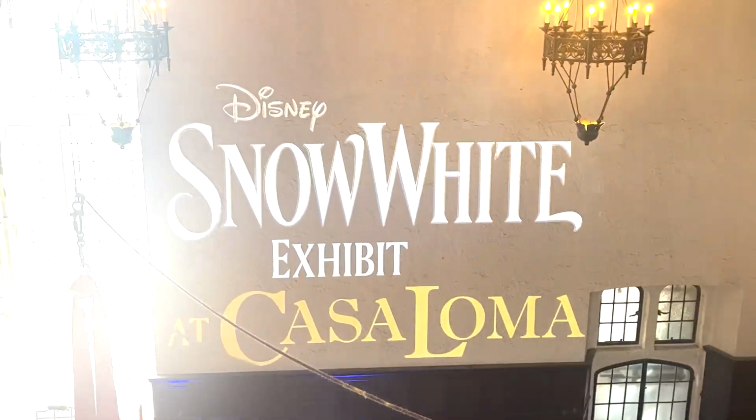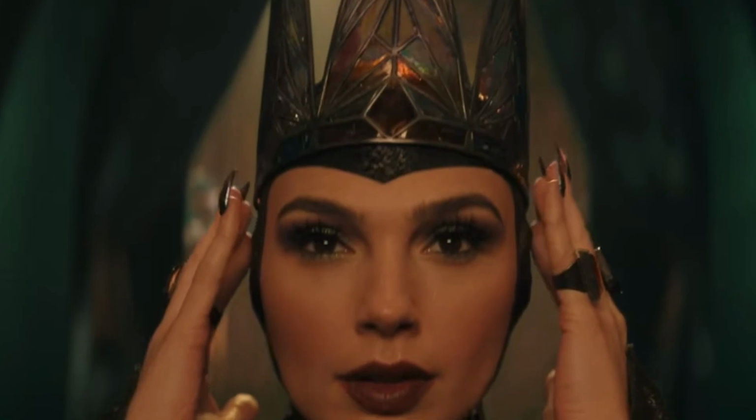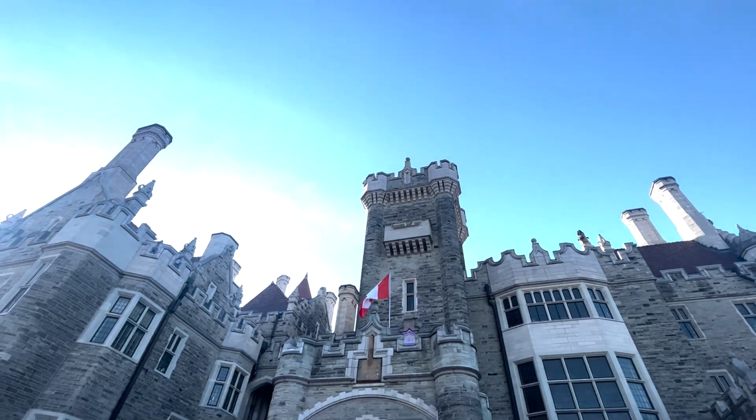My name is Matt and I have 2 degrees, and that's right, friends. Today we are on another Toronto adventure, but today is extra magical because it's a Disney Toronto adventure. Today is the opening day of the Snow White exhibit here at Casa Loma, so it's a full celebration of the upcoming live-action reimagining of Snow White, and it's also an opportunity to explore Toronto's castle. Yeah, Toronto has a castle.